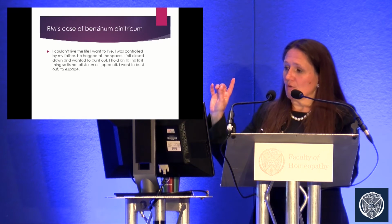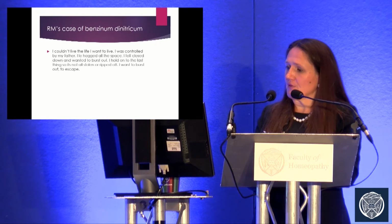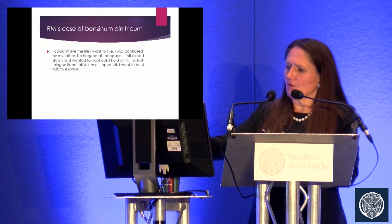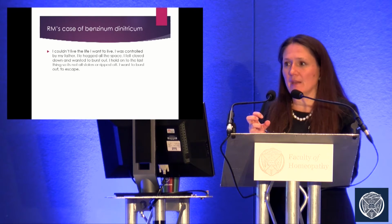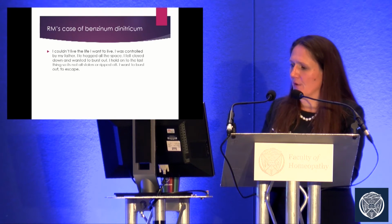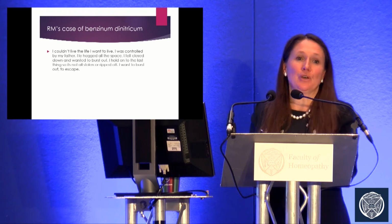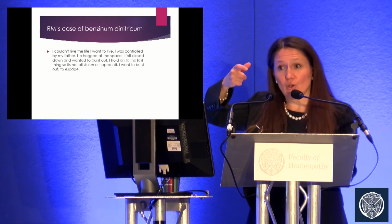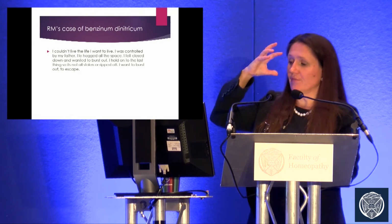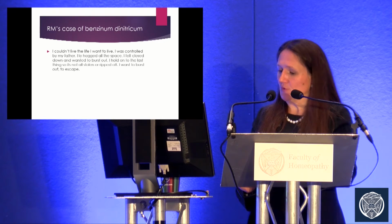And this was interesting when I looked at Roger Morrison's case of benzene nitricum, because he describes, I couldn't live the life I wanted to live. I was controlled by my father. He hogged all the space. So you heard her saying this about the space. I felt closed down, wanted to burst out. And this bursting out is very characteristic of nitrate. So you saw in glonoin again, with a nitrate element, this bursting out. I hold on to the last thing so it's not all stolen or ripped off. I want to burst out to escape.